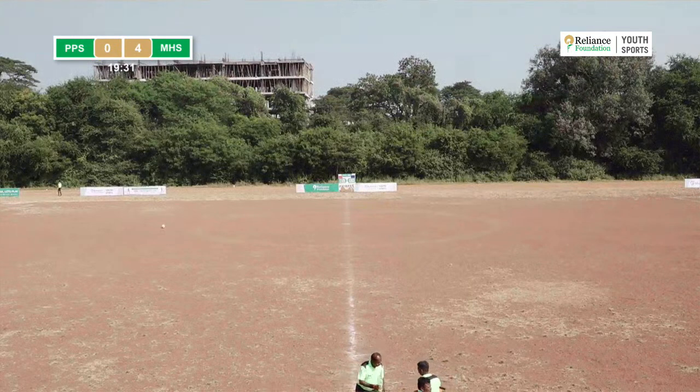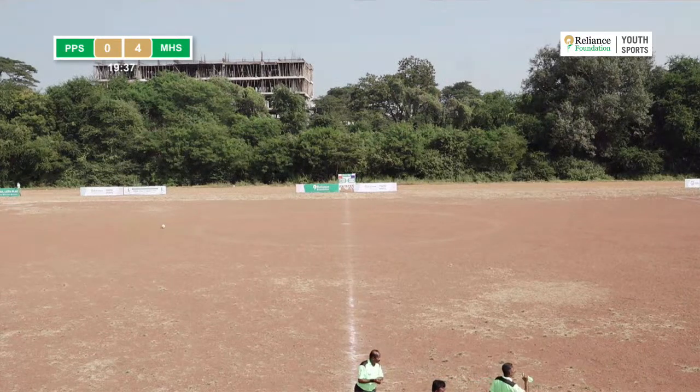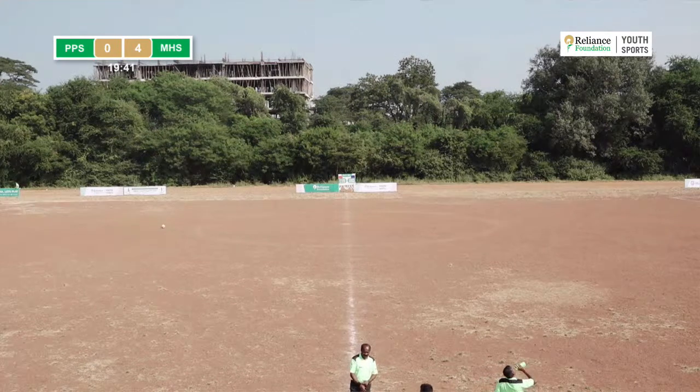We can see from the attacking trio that Shravan has already scored one, as well as the other players. This is kind of incredible for Maharashtra High School.